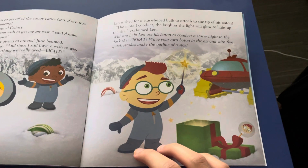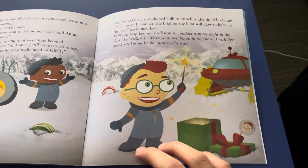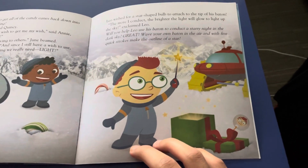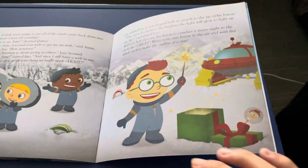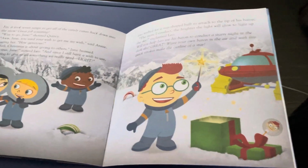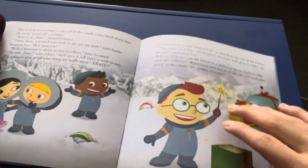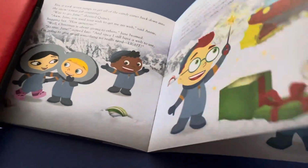Will you help Leo use his baton to conduct the starry night in the dark sky? Great! Wave your own baton in the air and with 5 quick strokes, make the outline of a star. Hope you all did it, because I'm turning the next page.